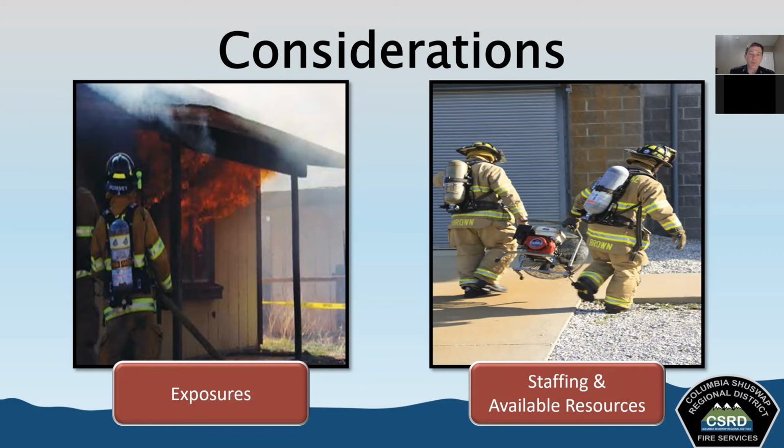All right, and the last consideration I want to talk about right now is staffing and available resources. Ventilation requires personnel and it requires resources. The type of ventilation you're going to use will impact that. There are different techniques we can use to limit the amount of personnel needed, depending on what your resources are at the time. Staffing requirements could range from 2 firefighters to multiple companies, depending on what you're trying to accomplish. And we'll get into that a little bit as we go on.